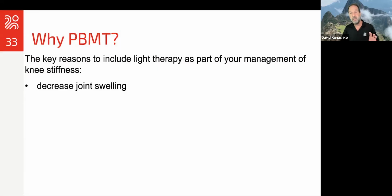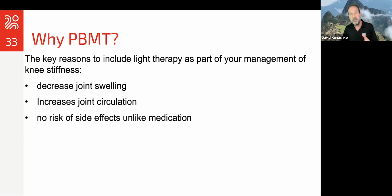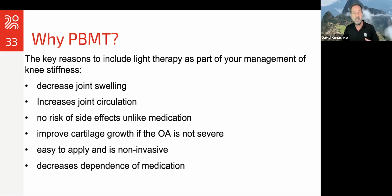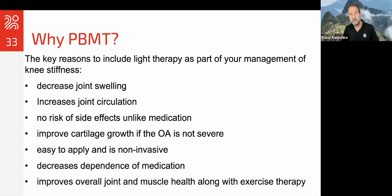And the key reasons really for using this for joint stiffness in the knee is that it's going to decrease the swelling inside the joint. It's going to improve circulation. Obviously, there's no risk of side effects with this type of thing. It may even improve the cartilage growth inside your knee. It's easy to apply. It's non-invasive. And hopefully it decreases your dependence on Aleve and some of these other drugs that are notoriously difficult for your liver to metabolize, for your stomach to deal with, and for increased chronic issues when you're taking these meds.